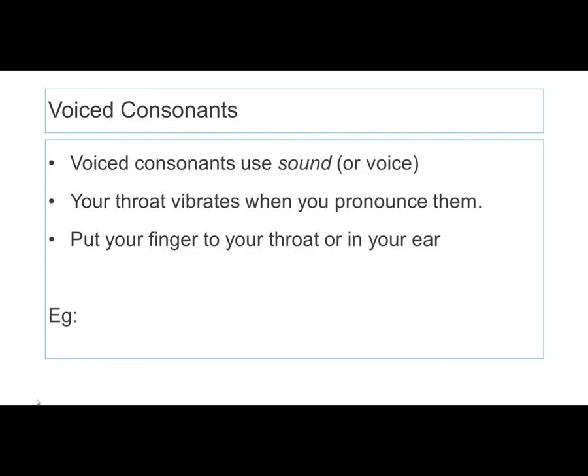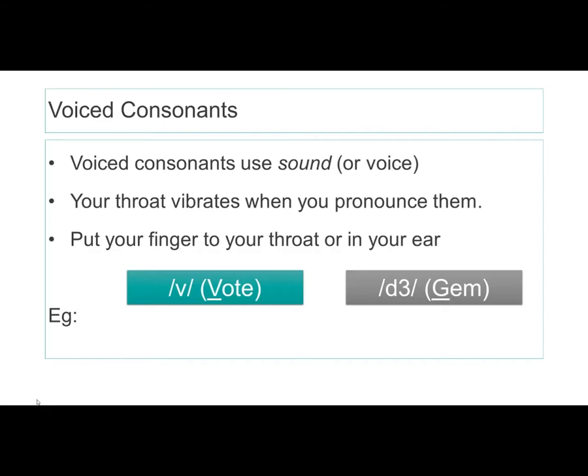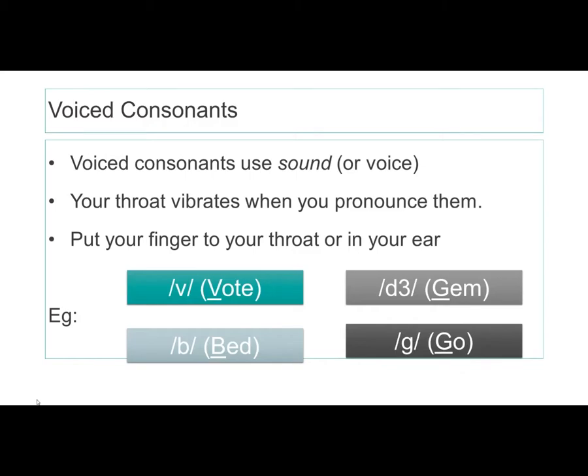Consonants are voiced or voiceless. They're one or the other. But vowels are always voiced. That's how they are. For example, vote, vote, vote. You can feel that vibration. Gym, gym, gym. The j, j, j. You can feel that vibration when you say that sound. And also bed, bed, bed. Go, go, go. We have v, j, b, g. I got confused with the gym G and the go G. So we can feel, not just see, the differences.